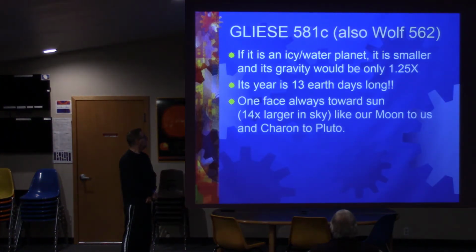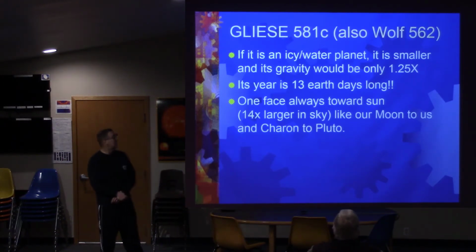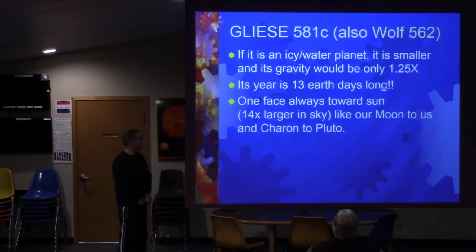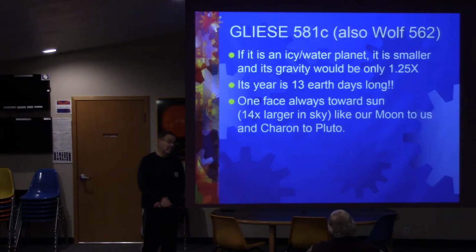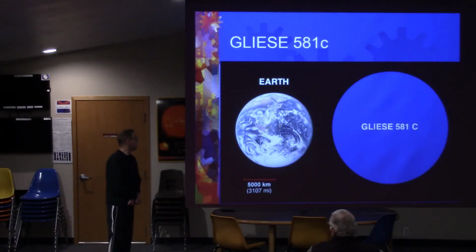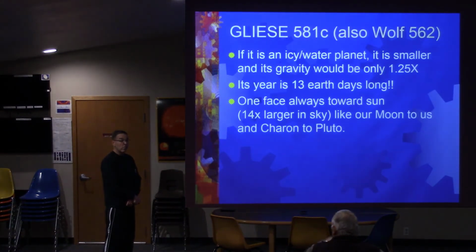It's ice, if it is an icy water composition, and that would make it much closer to Earth size, maybe 1¼ times. Its year is 13 Earth days long, so it is very close to the sun and heading around. Because of this, we believe it's tidally locked, probably 1-to-1, so one side's always facing that sun. It really revolves around the star. Right. It really goes fast. It really does. I mean, Mercury's 88 days, so we've got 13 days for this one.